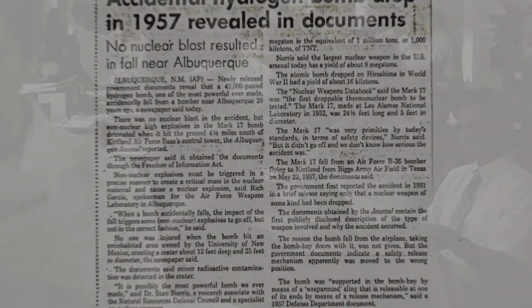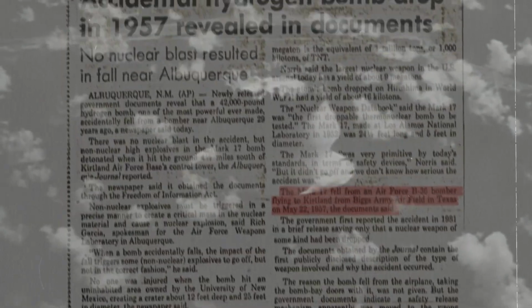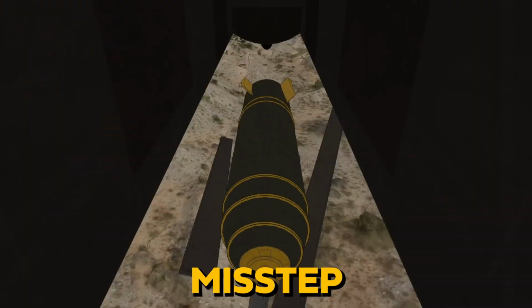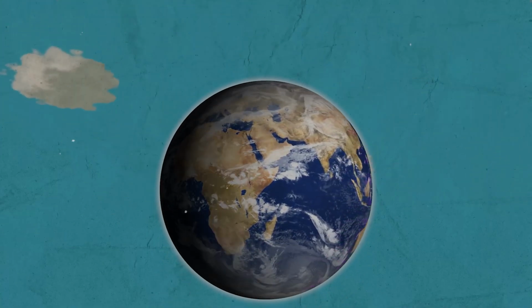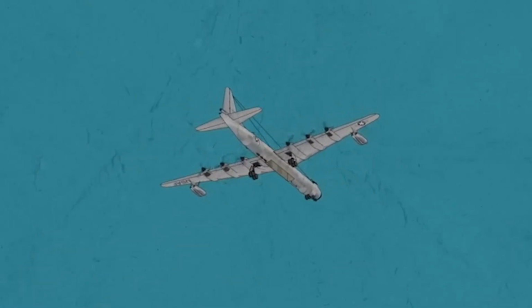The Mark 17 incident is not the only instance of a nearly averted nuclear disaster. According to declassified documents, the U.S. military had several near-miss incidents with nuclear bombs. This incident serves as a reminder that a single misstep could have pushed the world into nuclear chaos. Despite critical planning and rigorous protocols, the potential for catastrophic accidents was ever present.